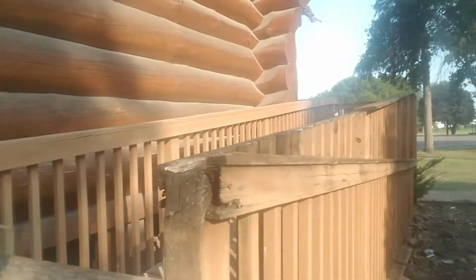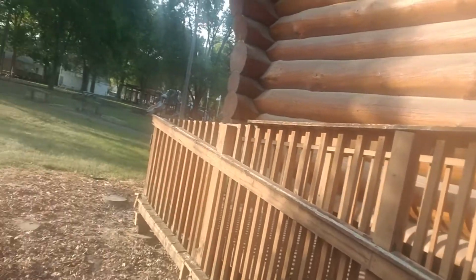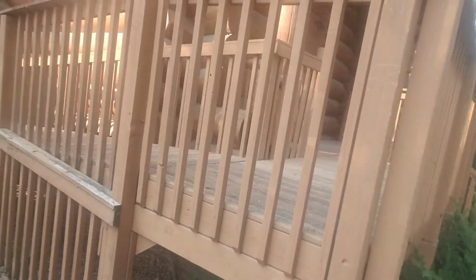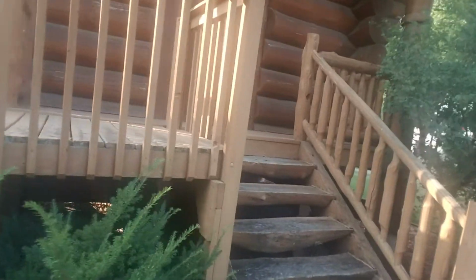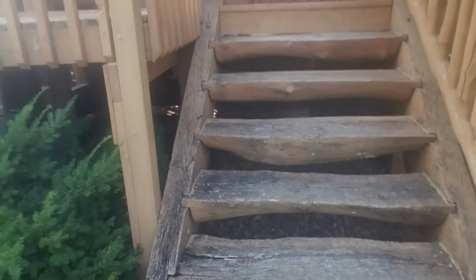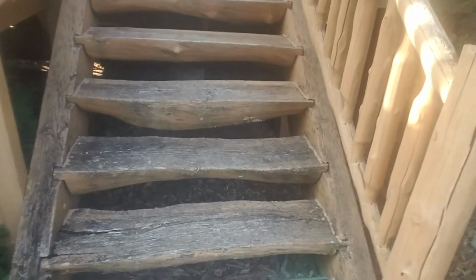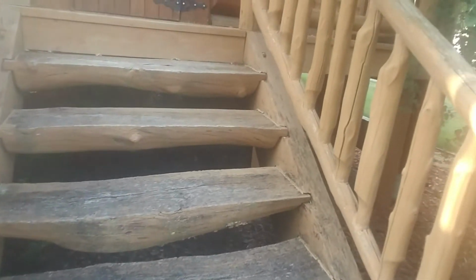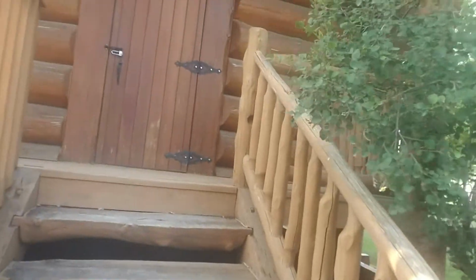Anyway, they wanted me to give a separate bid to replace this handicap ramp going off in that direction, 8 or 10 feet, and I think we might resurface the whole thing with some maintenance-free decking. The only other thing to do here is these steps look like they're white oak slabs that were notched or mortised into stringers here, and the ones out here in the weather have taken a little bit more of a beating. So we've got to do something with them.